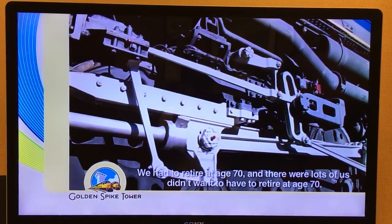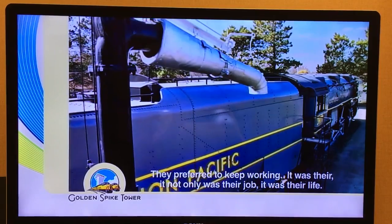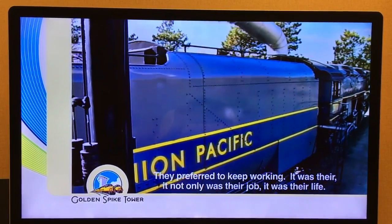And there were lots of them that didn't want to have to retire at age 70. They preferred to keep working. It not only was their job, it was their life.